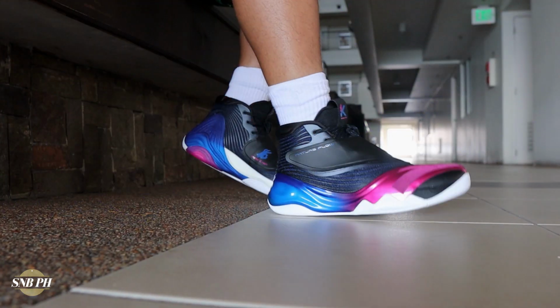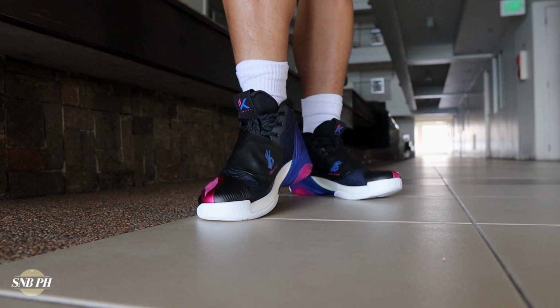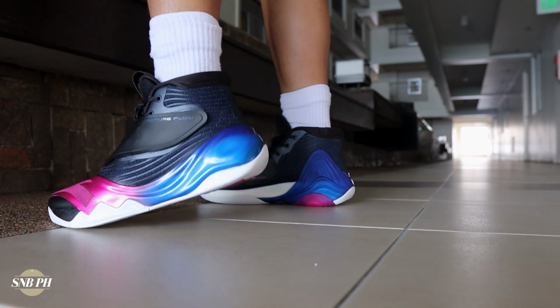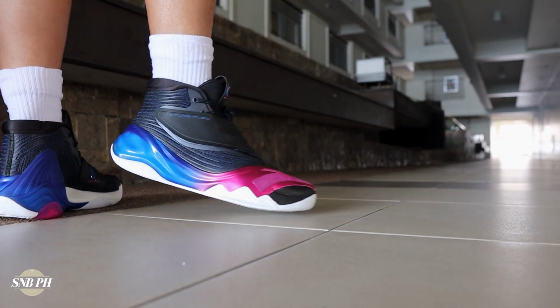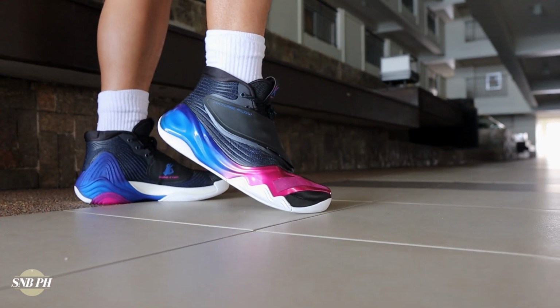Then at number 2, we have the Anta KT6, and that shoe was just super duper stiff. It was so disappointing how they wrapped the whole midsole up to the toe with this hard plastic, and the upper on the shoe was also excessively stiff. It was super hard to move around in the shoe, and it was an absolute pain to test, and that's why it's at number 2. The good thing is that I've heard a lot of good things about the KT6 Low, and I will be trying to review a pair soon, so fingers crossed, because I really hope that Anta redeems itself, because the KT6 High was just a no-go for me.